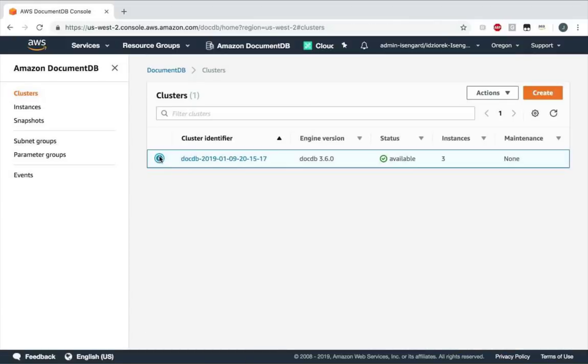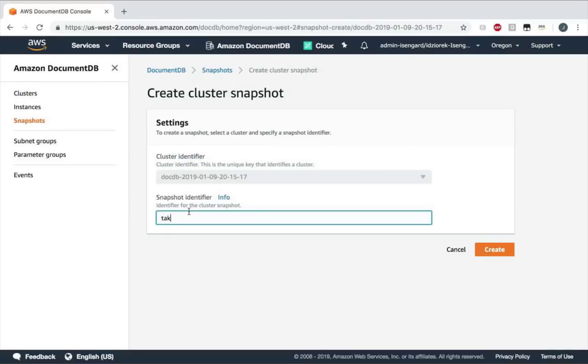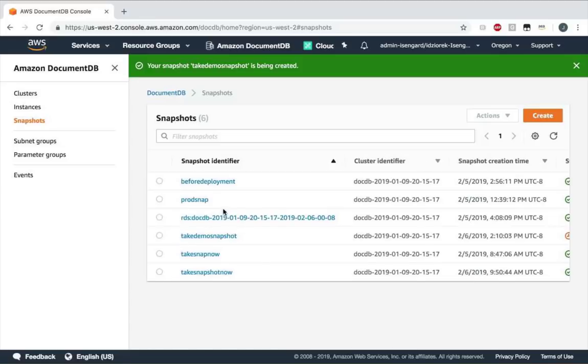Or I can just say, hey, I just want to take a snapshot. I want to have some peace of mind. Maybe it's the first of the month and I need to do some type of auditing and I need to keep that snapshot around for a while. I can just go in and say, take demo snapshot. All right, and I can create that snapshot and we're off to the races. So there's 3 ways of dealing with backup in Amazon DocumentDB. That's as simple as a click of the button.